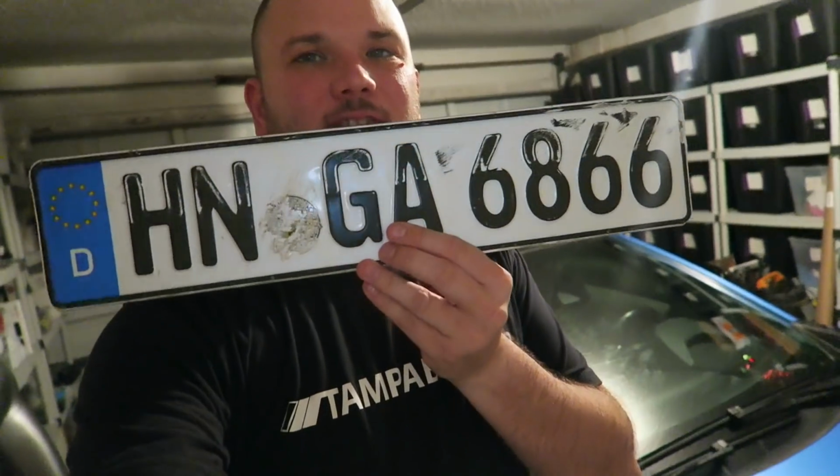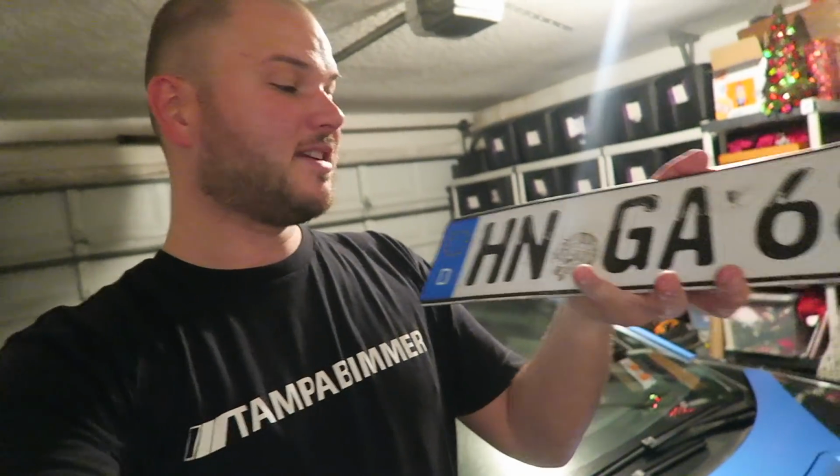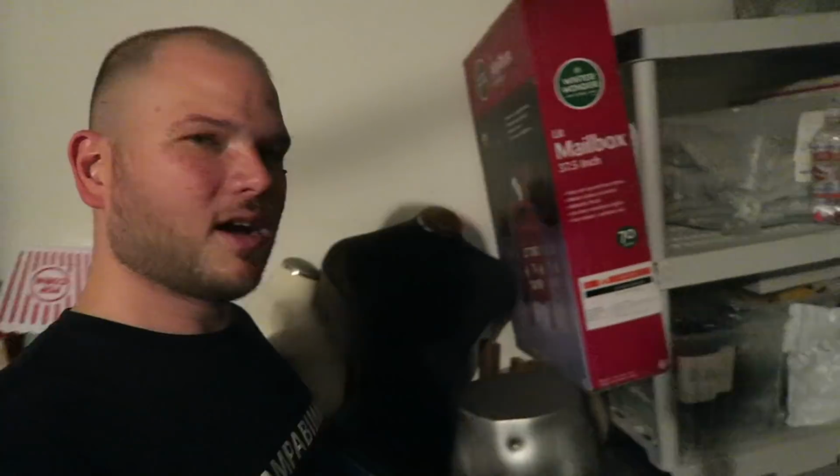All right, so here's one of the license plates I'm talking about. This is directly out of Europe, and this originated from somebody in Germany. You guys can see how these are ridiculously long. Let me take you over here, and I'll show you why I'm not actually keeping this. If we take a look, it is entirely way too long for my car. So anyhow, I will probably be selling this.